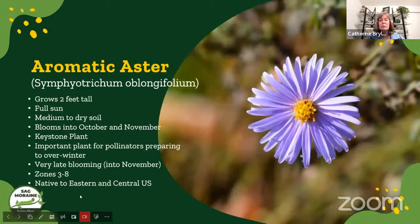All right, aromatic aster. So Lexi mentioned planting asters with our goldenrods, another keystone plant. And I can't say enough, if we want to prevent the extinction of our monarch butterfly, we need to get milkweed into our landscapes, number one. But number two, we need to get asters and goldenrods into our landscapes because those are the plants that really do the bulk of the work in sustaining our migrating monarchs as they migrate back south.